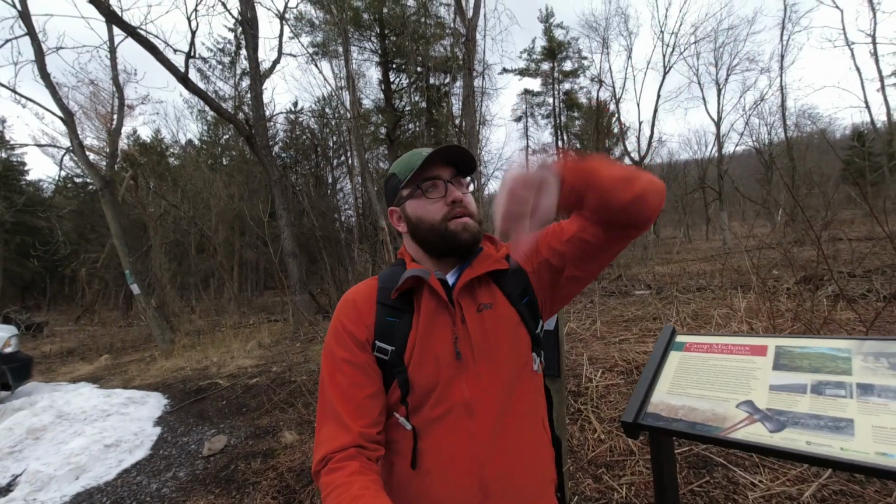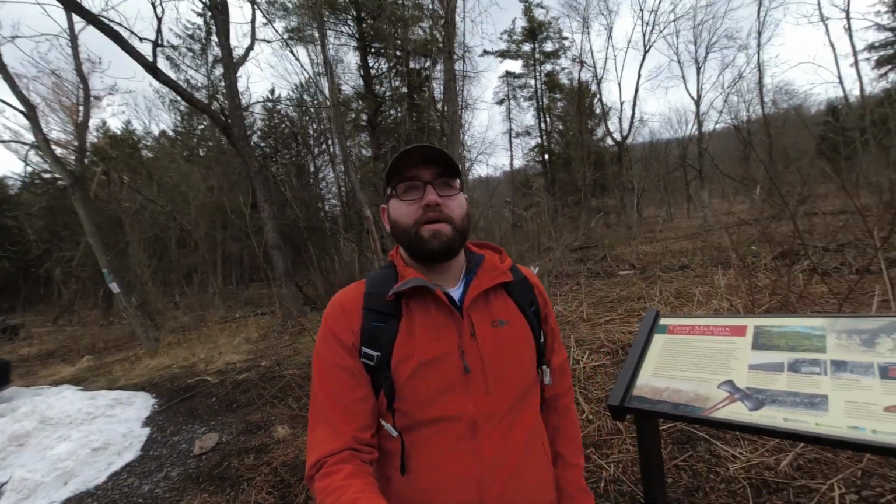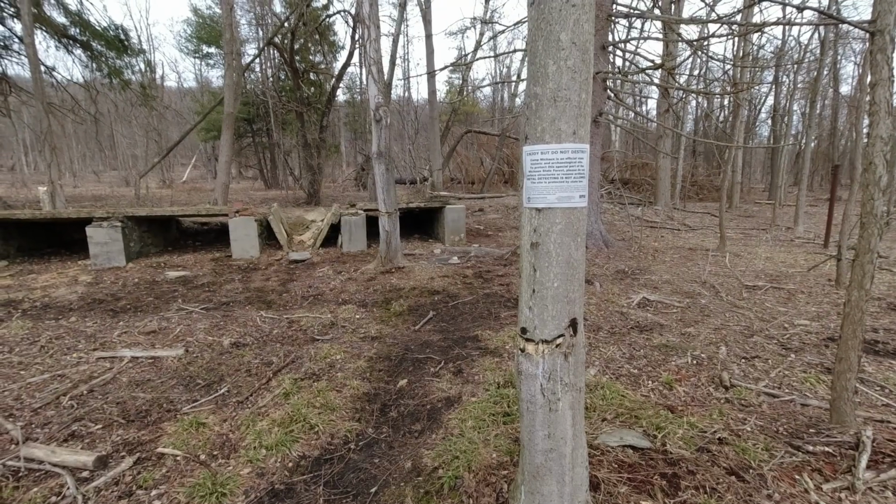Once we're finished checking out the camp, we're gonna see if we have time. It's about 1230, well really 1240 right now. If we have time, we're gonna see if we can hike up and check out Sunset Rocks.